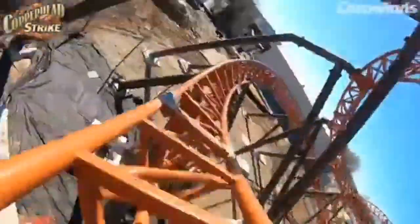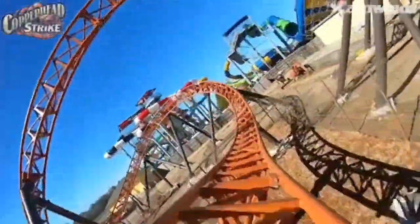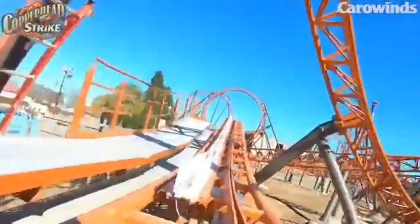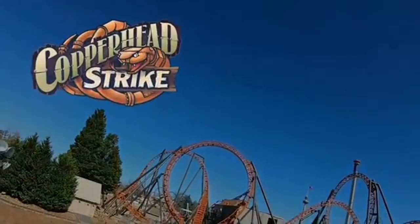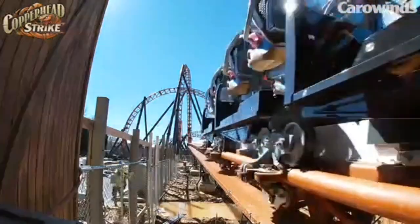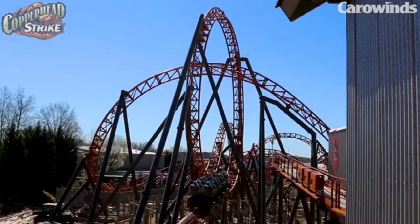I tried to sign up for the water dummy position online, but it looks like I didn't quite meet the qualifications. I don't know, I thought maybe I had the dummy part in the bag. But anyways, definitely super excited for Copperhead Strike. I should be on this in under a month now. Super excited for Copperhead Strike.